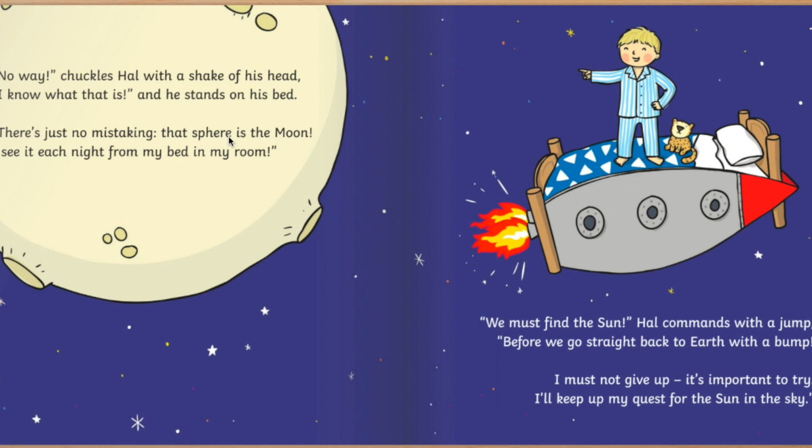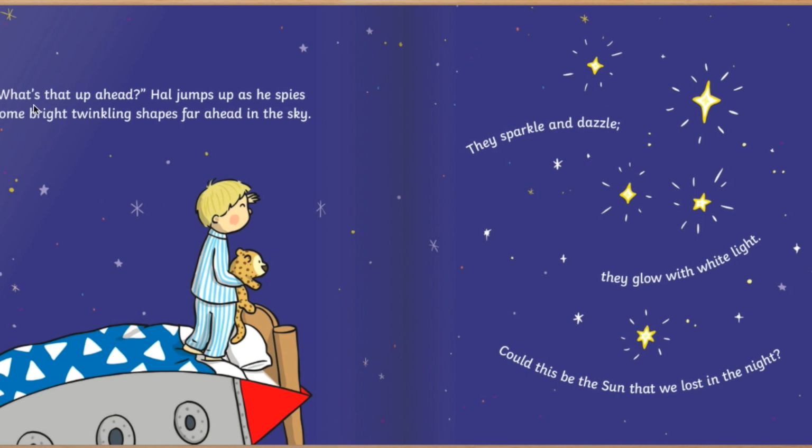Sphere, that's our 3D shape. We must find the sun, Hal commands with a jump, before we go straight back to Earth with a bump. I must not give up. It's important to try. I'll keep up my quest for the sun in the sky. What's that up ahead? Hal jumps as he spies some bright twinkling shapes far ahead in the sky. They sparkle and dazzle, they glow with white light. Could this be the sun that we lost in the night?